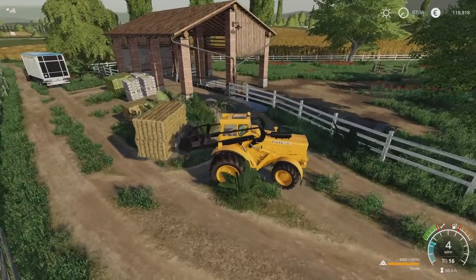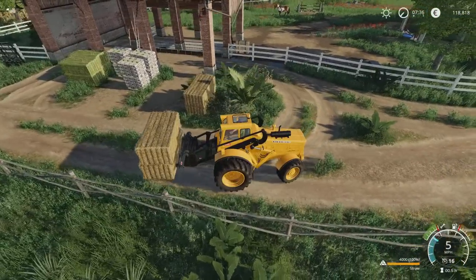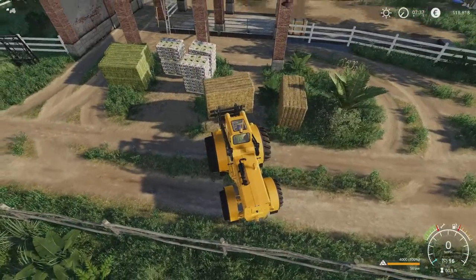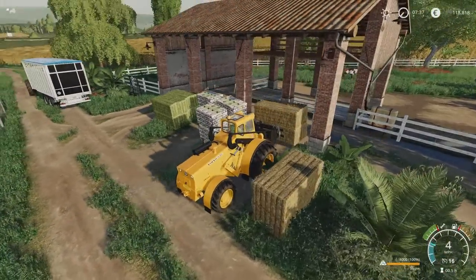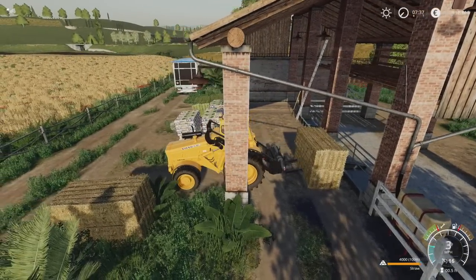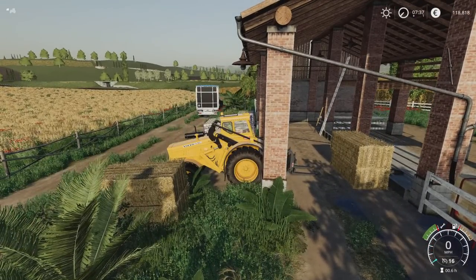Now this should go, does this go into the feed trough or is it going? Is there a different location for this here? Might be further over, might it? We're about to find out. Don't think it's in there, is it? Nope. Okay.